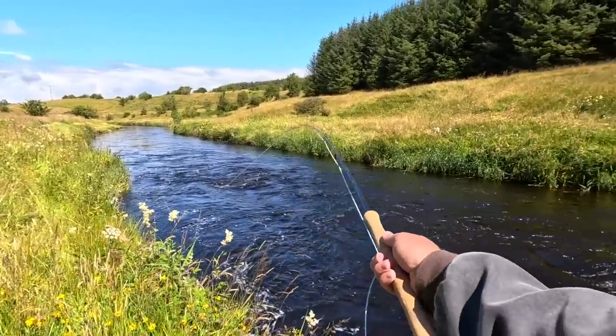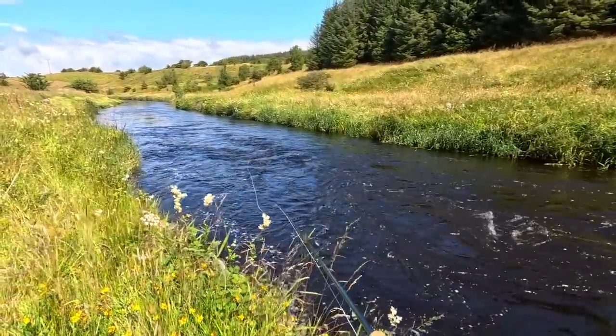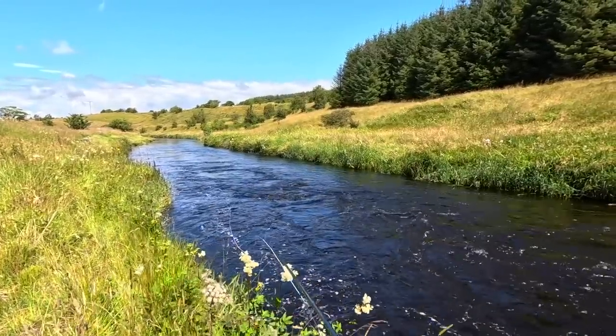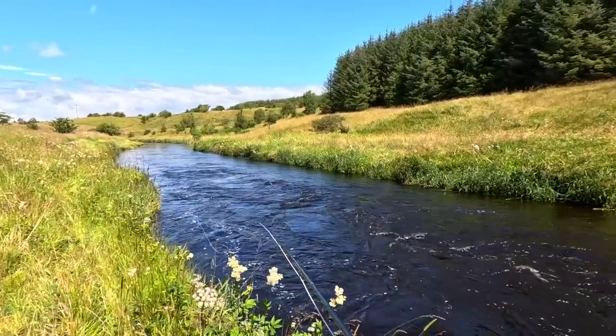This is a good bit. This is a really good lie here, even off the back and below this stone. I've had one or two fish off of this before, and actually quite close as well, right along the edge here.